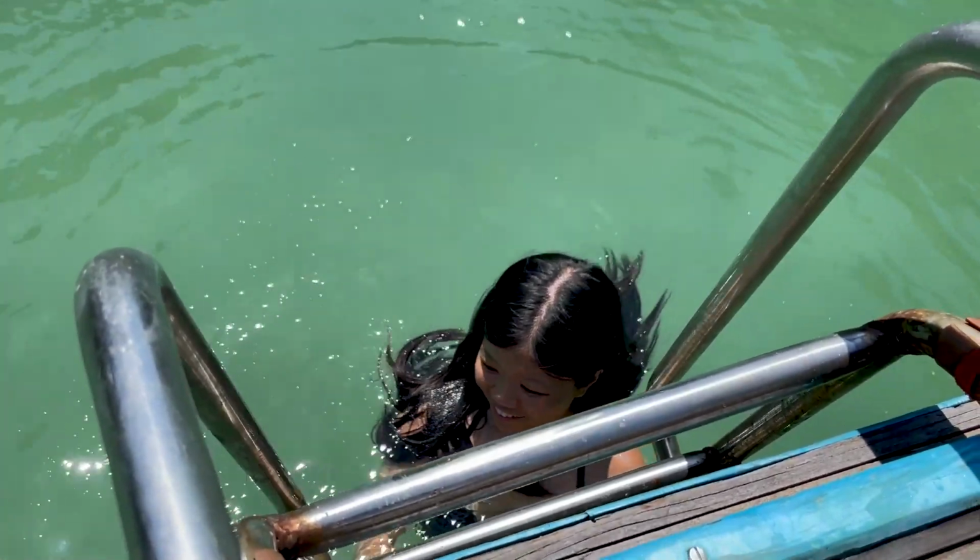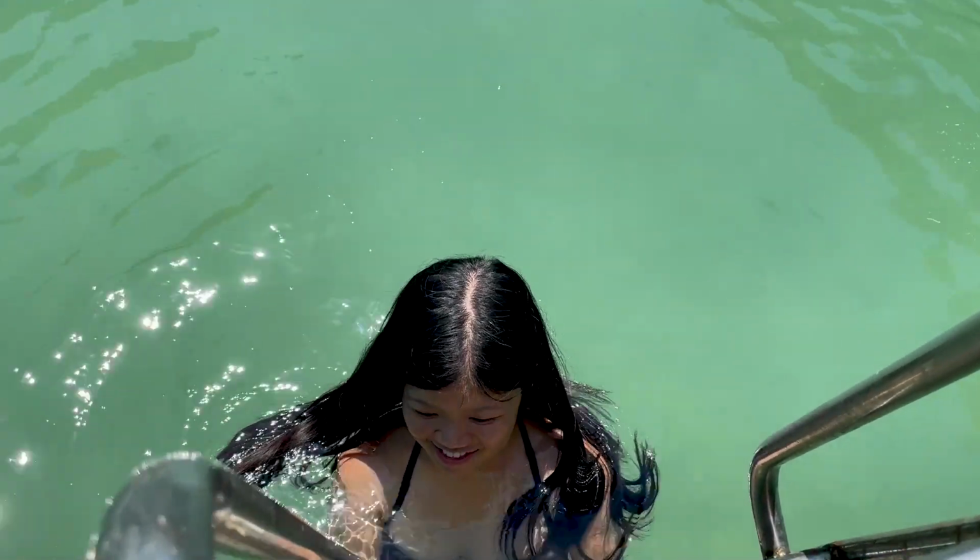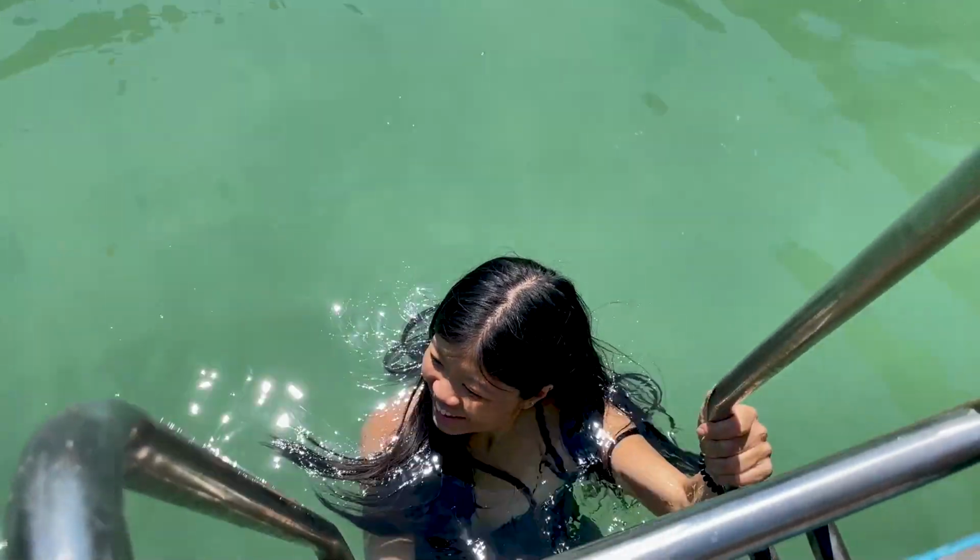The water is very cold, but you float very easily because it's so salty. Nice.